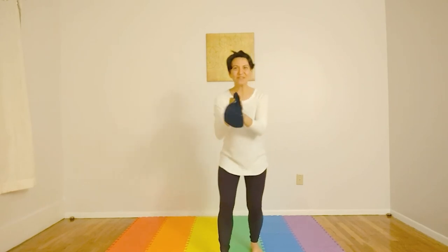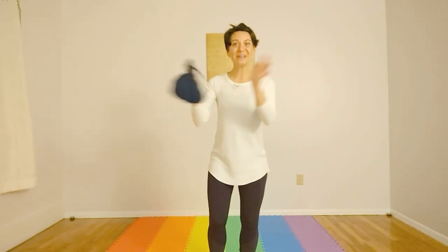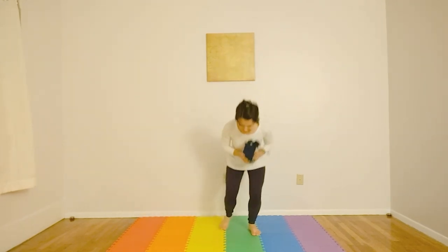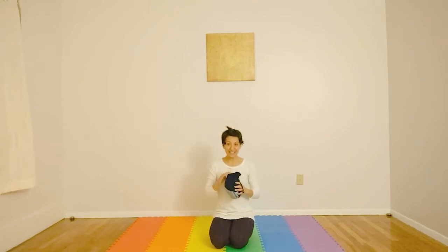What's inside the mystery bag, the mystery bag, the mystery bag? What's inside the mystery bag? Tell me, do you know? Any ideas? I promise no bananas in there. Didn't put any trees in there. Any guesses? Should we take a peek? Let's do it.